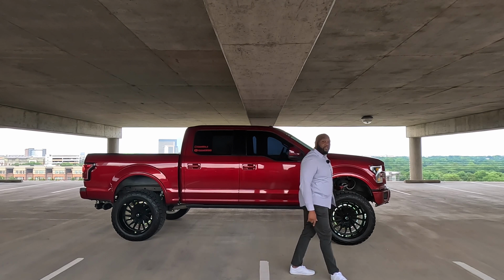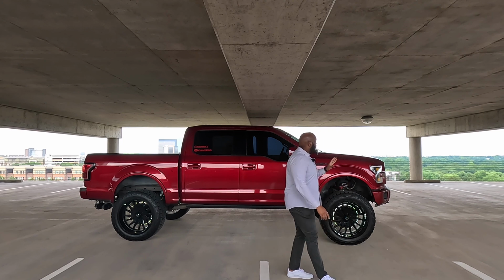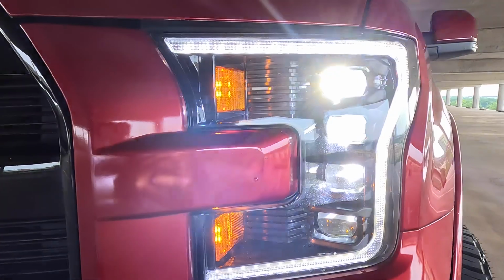Next, we're gonna move to the front of the truck, and y'all probably can't see, but I'm gonna try to put a clip right there for y'all to see. I do have Morimoto headlights on my truck, guys. And again, I did work with the company to kind of get a discounted price on these.